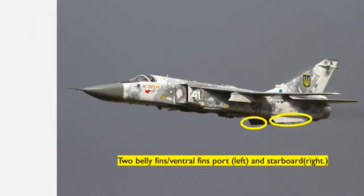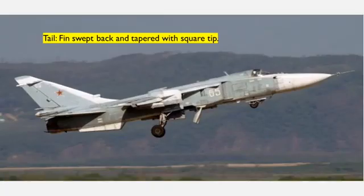And this plane has two belly fins or ventral fins, one on the port, which is the left side, and one on the starboard side, which is the right side. Of course, sometimes they may be a little difficult to see. Nevertheless, let's carry on.